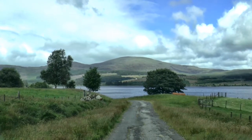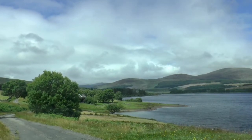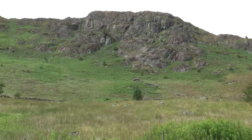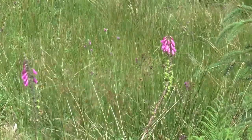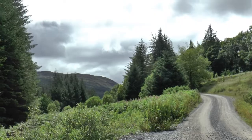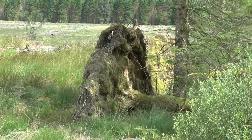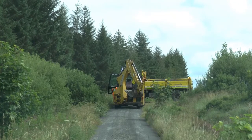A narrow road runs along the western shore of the loch. The land here is owned by the Forestry Commission. At the edge of a harvested area, the wind had uprooted many of the trees. Traffic has to give way to forestry work.